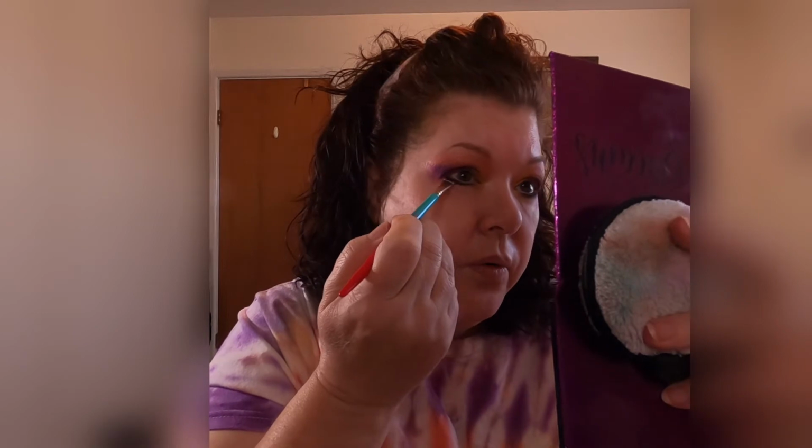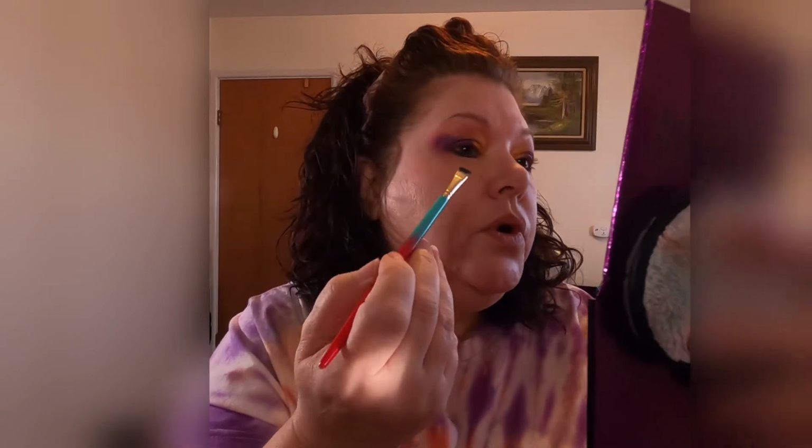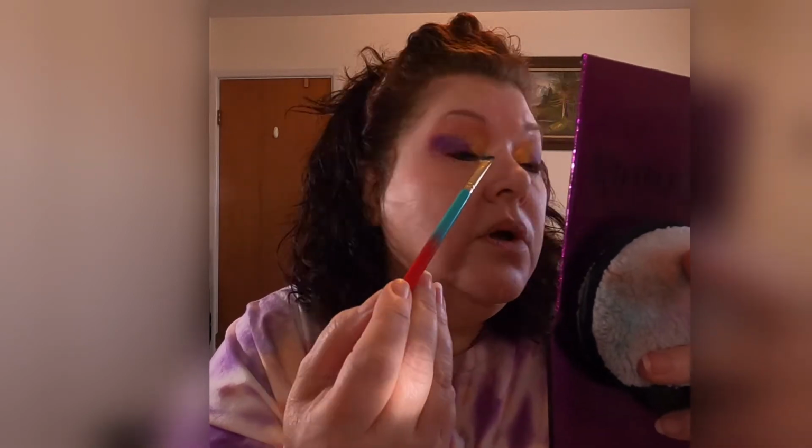And I also love a shimmer. I love to highlight my brow bone with a very light color. And I'm going to see what I'm going to do for the inner corner. Right now I got that yellow on there, but we're going to do something else. I think I'm going to also darken up this outer corner.